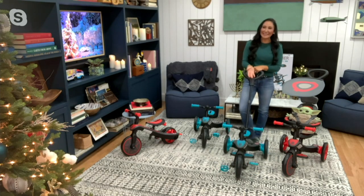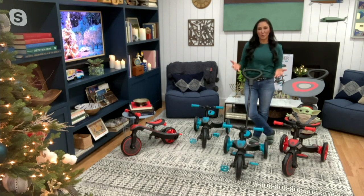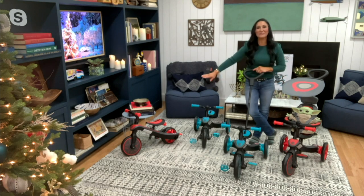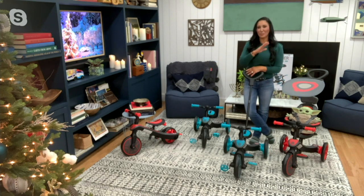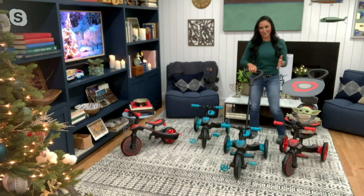And I'm really excited to present this with you, because this is an award-winning trike and bike, as you said. So we get to go all the way from 10 months and take our children up to 5 years in their outdoor activity. But to go from one to the next, to the next, to the next, it's all toolless. So we do not need any tools to transfer from one to the other. And that's what makes this really magical.